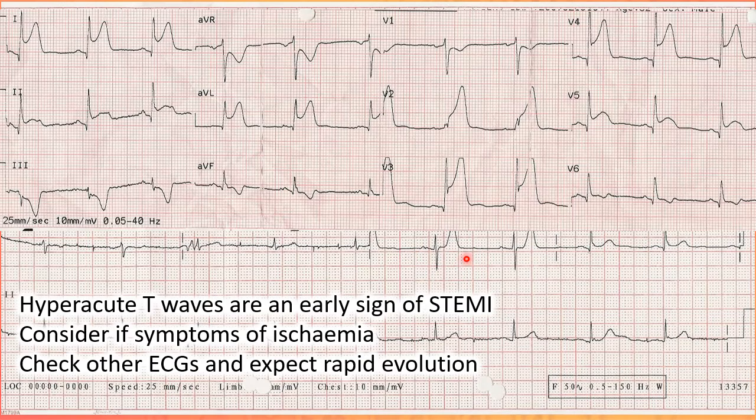If you only had the hyperacute T waves, we couldn't thrombolize that. It doesn't meet criteria, but they should be treated otherwise if you have access to a cath lab as if they're a STEMI.